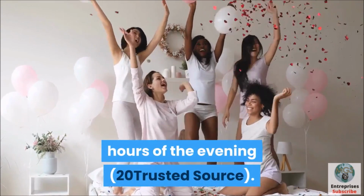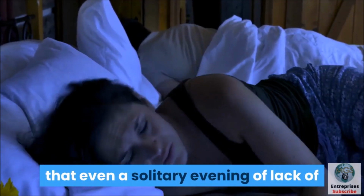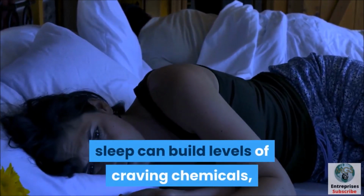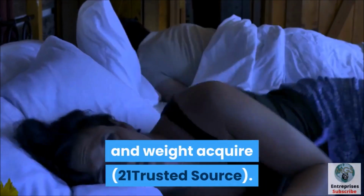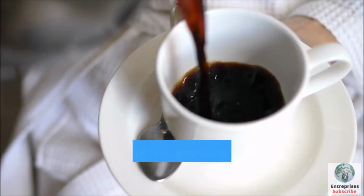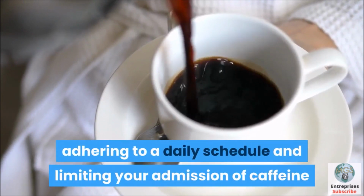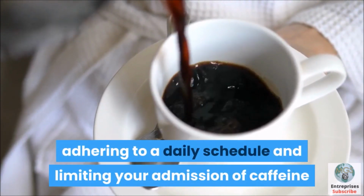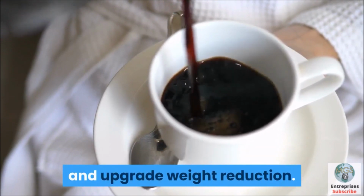20 trusted source. Another study showed that even a single night of sleep deprivation can increase levels of hunger hormones, which could lead to increased appetite and weight gain. 21 trusted source. Try practicing a bedtime ritual every night, sticking to a routine and limiting your intake of caffeine before bed to establish a healthy sleep cycle and enhance weight loss.